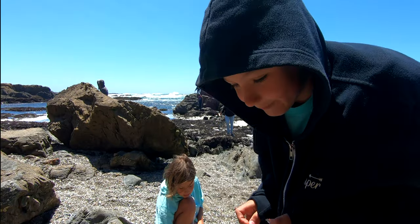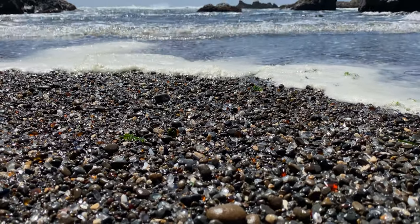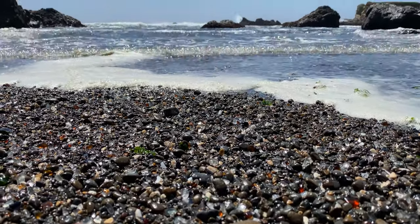That's so cute. So one thing that I think is really cool about this place is that it actually was a garbage dump back in the early 1900s. Before that, people just didn't know as much about the environment as we know now. It was a garbage dump, and then there were cleanup efforts done later on. But that's how all this glass came to be here, it was actually dumped here as part of a garbage dump.